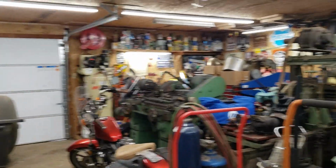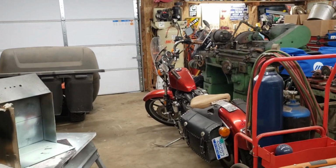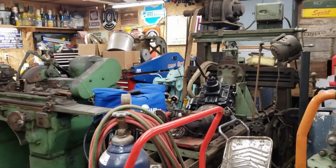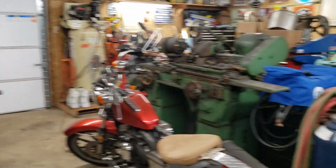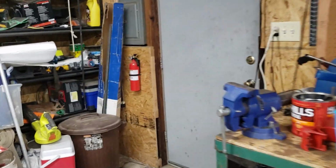So this is generally the space I work with. Anytime I bring something like that Brown and Sharp or this big old planer, I have to rearrange the entire place to get things filed away, keep a little bit of workable, walkable space. I'll step out to show you a little bit of the outside.